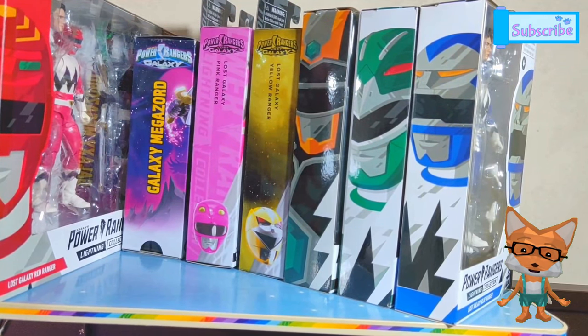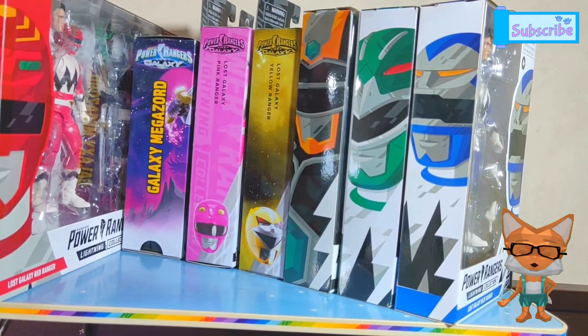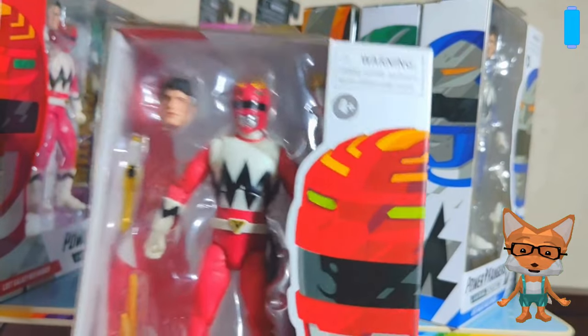Furthermore, I had two different Red Rangers in different boxes. One is a twin pack with the Psycho Red Ranger, and the other is just an individual pack like this. So, let's compare the differences between these two Red Rangers.